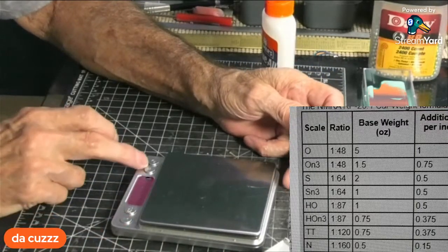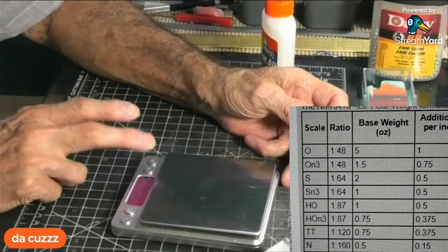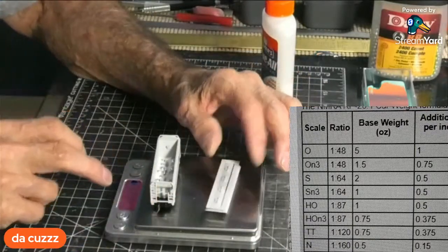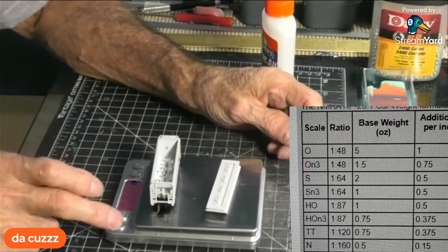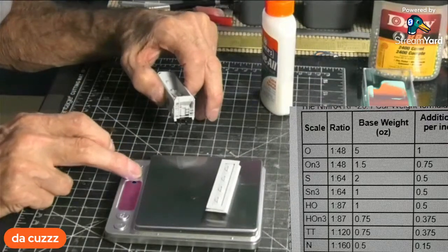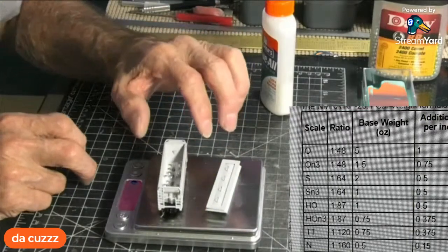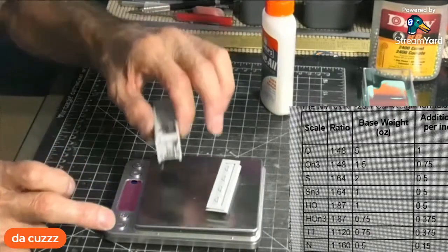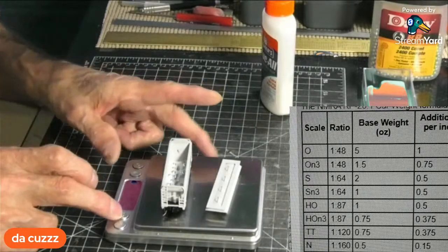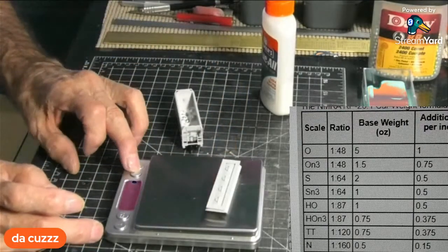One of these is 0. I can't see what mode it's in. There it is, I think. No. Nice time for the scale to not work. Great. Let me turn it off for a minute.